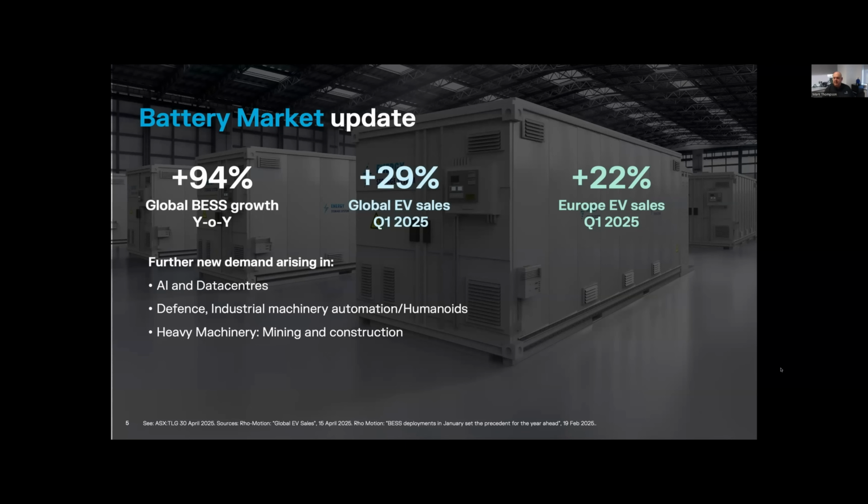So it's not just all about EVs. However, EVs are going surprisingly strongly, not just in China. Sales around the world are also surprisingly strong, depending on the country.